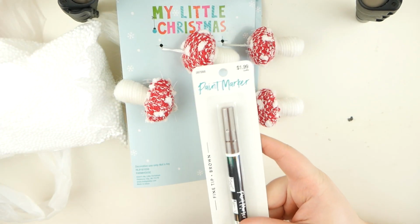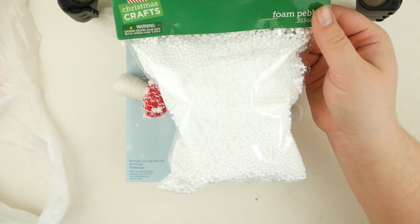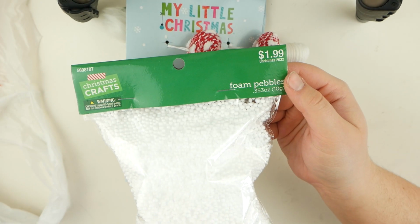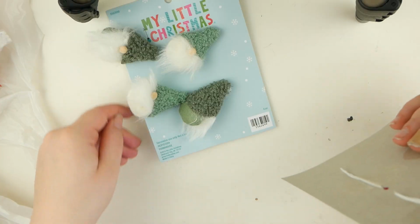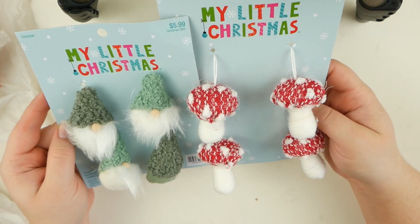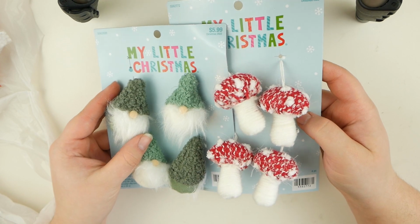Once again, this is the only thing I went there for. A fine tip brown paint marker for $1.99. And then they have these little styrofoam bead things, $1.99, but they were on sale 70% off, so I got some to hopefully put in slime in the future. And speaking of Christmas stuff being 70% off, I had to get these guys. Like usual, they are meant for the mini Christmas trees, but I will be turning them into earrings, so just adding more things to my list of things I need to get done.